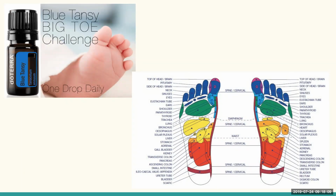This is really fun. So, I saw this on Facebook actually probably the beginning of the month in one of the groups I'm in, and they talked about doing the Blue Tansy Big Toe Challenge. And what you do is every morning you put some Blue Tansy on your big toe on the bottom there because it's a reflex point to the brain. And when we get to the emotional component of the Blue Tansy, this will also kind of help understand why we're doing this, is because it really helps get you moving, really helps with kind of that inspired action.